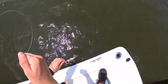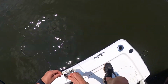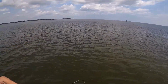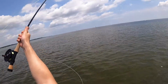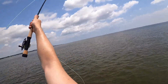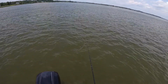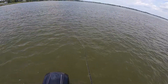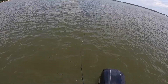All right, I'm gonna do one more cast and probably catch one more fish in this yellow clouser, and then I'm gonna switch up and go for a different color to see if I can get some variety. That's a better cast, I guess. As you can tell, I'm not the most experienced fly fisherman, and I can't just get this thing out there as far as I want. But so far it's done the job pretty well for me, so I cannot really complain.